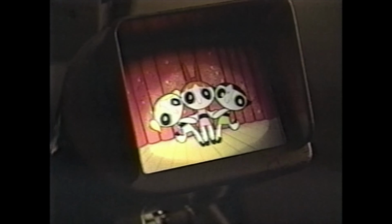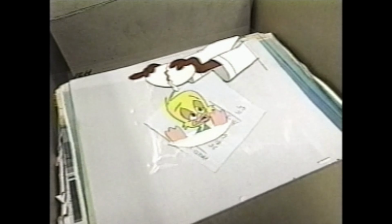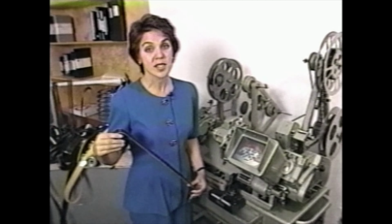Well, not quite a cartoon yet. First, a background is painted. Then each animation frame is photocopied onto a cell. Each cell is painted and photographed. There are 24 frames per second of film, and each frame is made up of at least one cell, which has been hand-drawn and hand-painted.